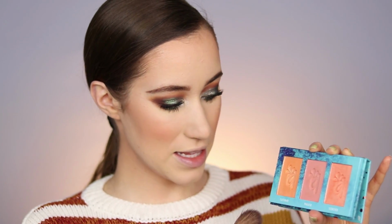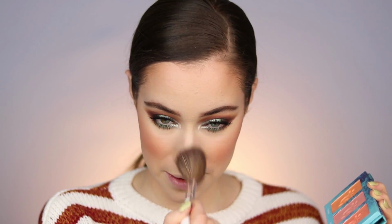Okay, and now let's go into Castaway. I'm just taking the same brush. And with Castaway, I really just want to focus that on the apples of the cheeks to really warm it up and add that golden peach glow. Oh, that is pretty. I'm gonna take a little bit across the nose as well. Just whatever's left on the brush. I didn't dip back into the pan.